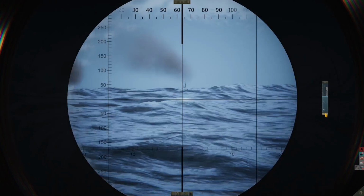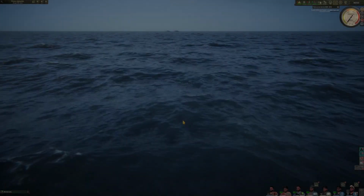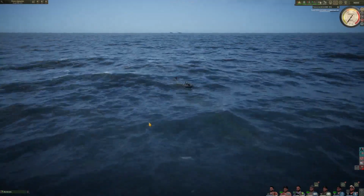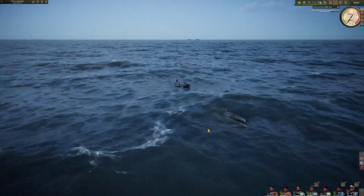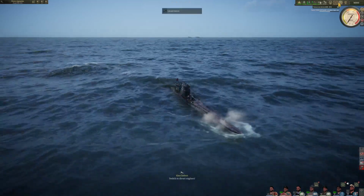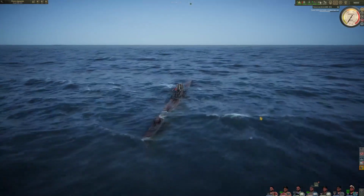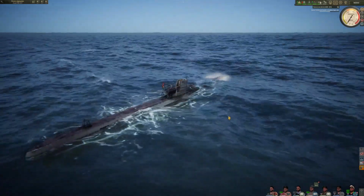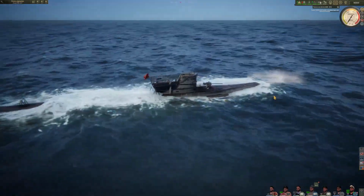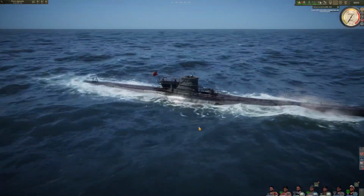So anyways, we're going to maybe go deep. All right, seems like a lot of activity in the area. While we were down, we did notice that there were some lone merchants possibly moving away from us up ahead, and so we're going to see if we can catch up to one of those lone merchants.